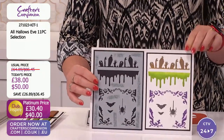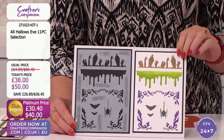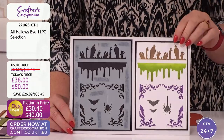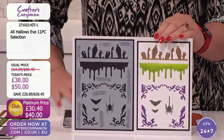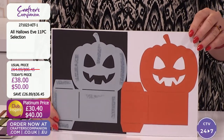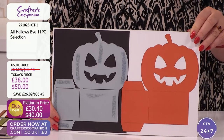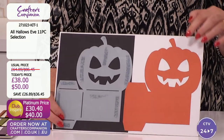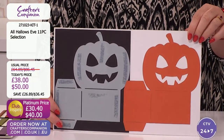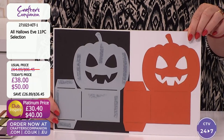We've got another stencil then, which is your next Fright Night one. So stenciling all these different pieces, all these little spiders and ghoulies and everything. It's just amazing. Love that. And then this one is just perfect. It's the pumpkin treat box. Super easy to do. You literally just cut around the template, cut two of these out, pop them together, and it makes a really cute little box.